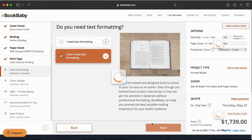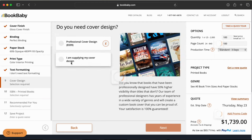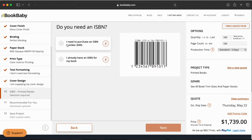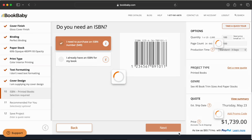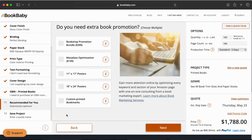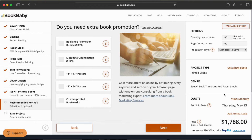I don't need help formatting. I did all of my formatting. I did my own cover. Well, I got someone to do my cover. And then I believe I purchased my ISBN through them as well. That was $49, and then no additional. Just based off this quick estimate, it comes to 1,700. So yes, it's really an easy process.